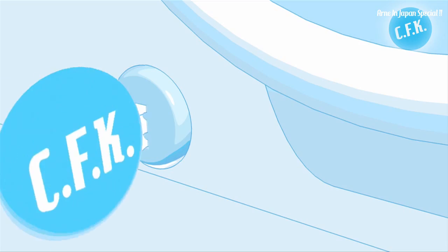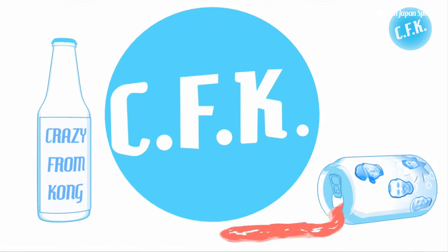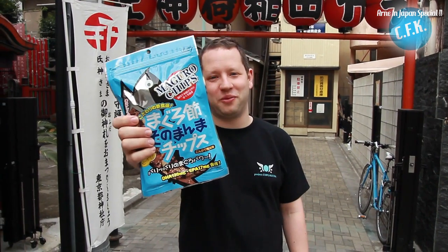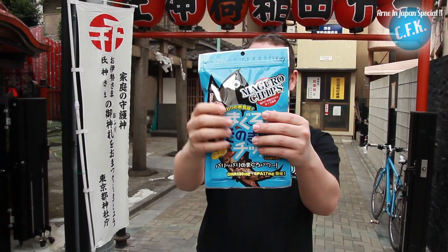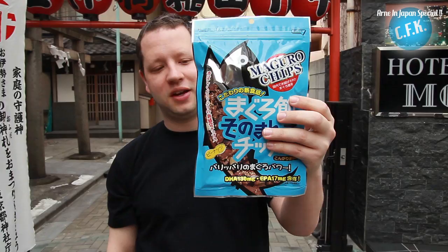Maguro Chips. We got the chips in the front right there. You got the fish and everything and whatnot. Like, I don't know what this is gonna taste like. This could be quite bizarre indeed.